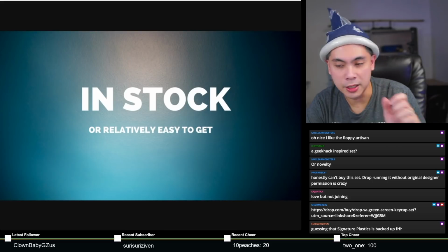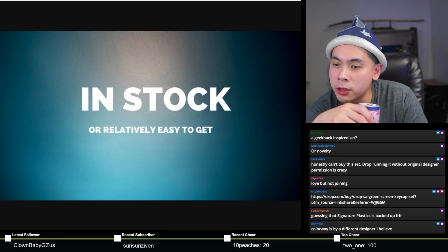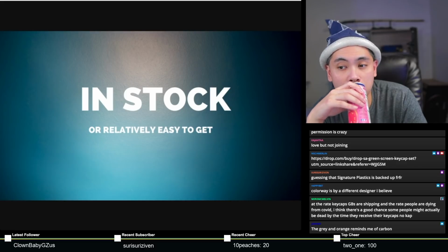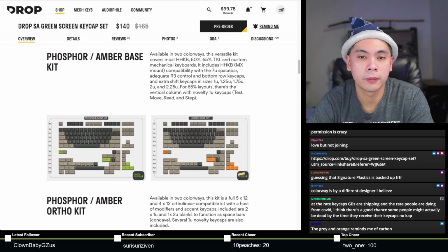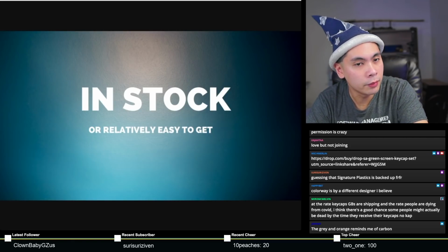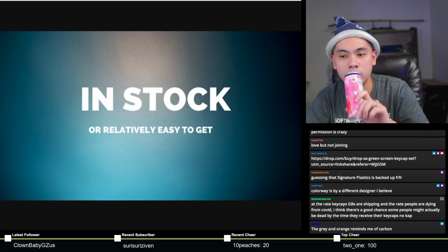Alright, let's talk about some in-stock items here. Let's see, Prof Husky says, honestly can't buy this set. Drop running it without original designer permission is crazy. Oh, I did not know that. That's really interesting that they're able to do that. It's not necessarily illegal, but it is bad mojo.